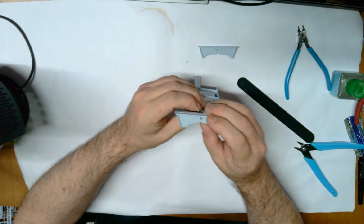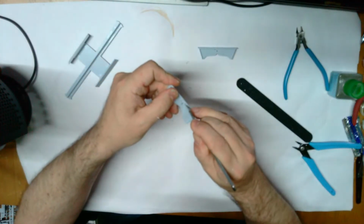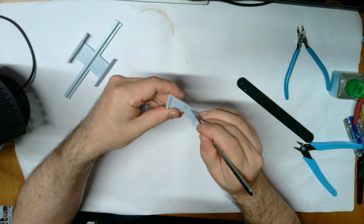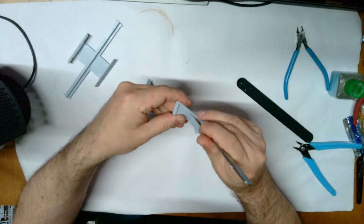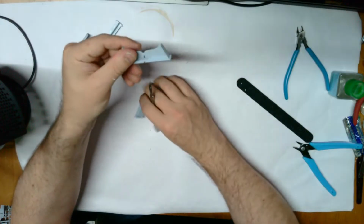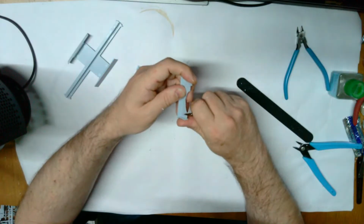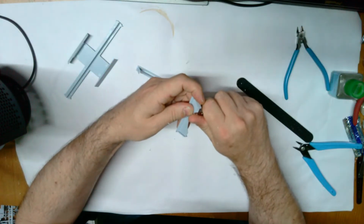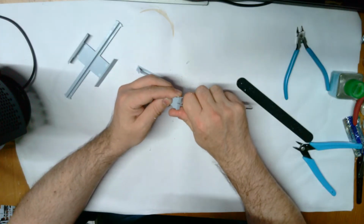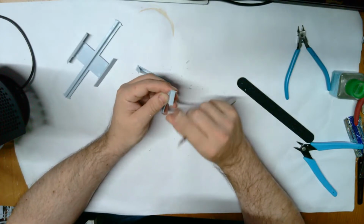Oh, they're not handed. Okay. Yeah, you've also got quite ugly flash on those, which may not matter if they need filling, but maybe that is disrupting the fit. I don't know. And then we have these really nasty seam lines. But because it is nice soft plastic, I can use the flat of my blade to scrape those off.